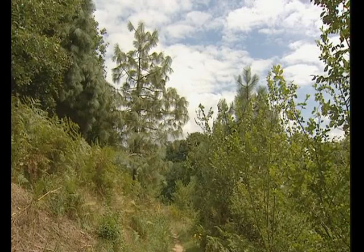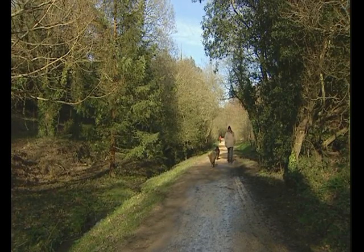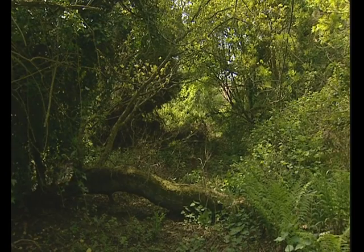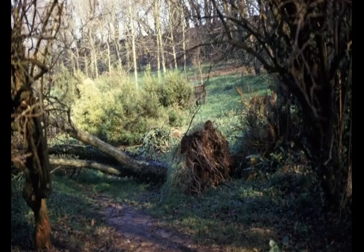Sadly though, all is not well in the Arboretum. As funds ran low in the early 80s, maintenance work was restricted solely to the footpath, and much of the Arboretum was neglected. In 1987, the Great Storm caused yet more damage, followed over the next few years by Dutch elm disease that killed much of the boundary hedging.